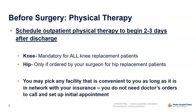Physical therapy must be scheduled at an outpatient clinic prior to you coming for your surgery. This is mandatory for all knee replacement patients. For my hip replacement patients, this is only necessary if ordered by your surgeon. You may pick any facility that is convenient to you as long as it is within network with your insurance. You do not need doctor's orders to call and set up your initial appointment. I would just search what facilities are close to your home and pick whichever one has the best reviews.